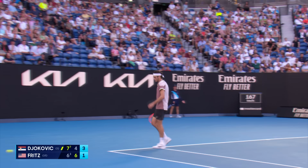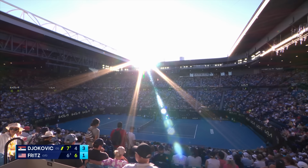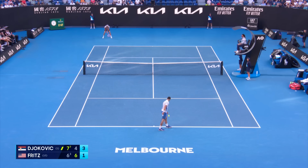Djokovic leads by 3 games to 1. The sun is still peering into the roof of the Rod Laver Arena at the moment, but it is certainly a lot cooler, and it does allow that break of serve for Novak to condense his energy into these one games. If he gets a look on a Taylor Fritz service game, great, I'm sure he'll invest in it. But these are the moments, particularly the first couple of points of each service game, that he's going to give absolutely everything to.